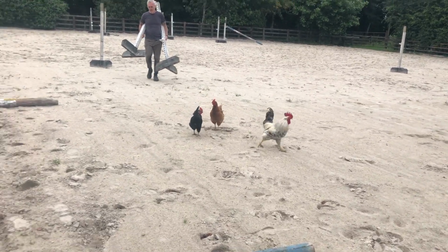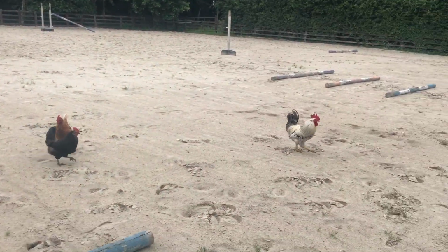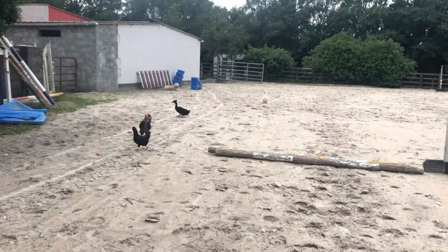Here setting up some jumps for Welbeck. And we have plenty of helpers. They're not doing much helping, but they're here for moral support.